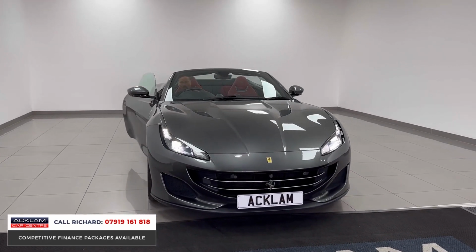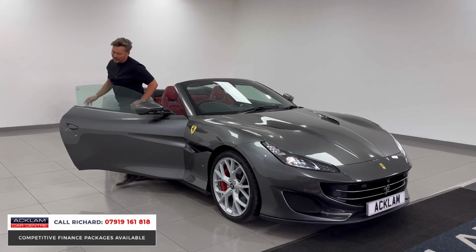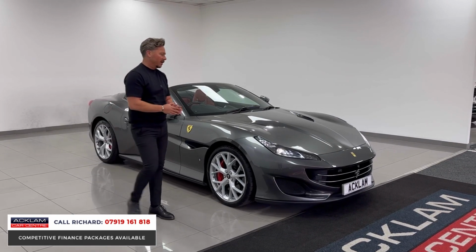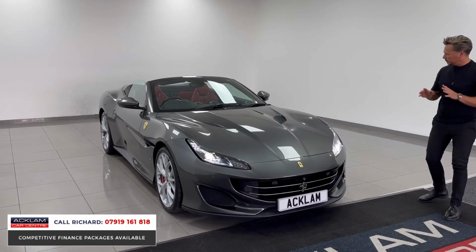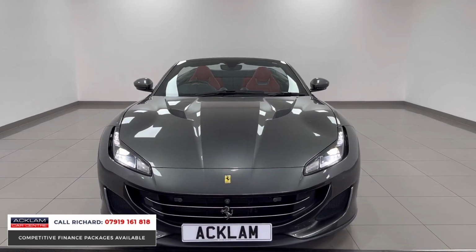So many benefits to owning this car, not only through the fact that it's lovely throughout, and I mean lovely condition, from the exterior condition, the wheels, the way it's been kept. The previous keeper was a gentleman who actually bought another Ferrari from us, and it's stunning. So let's start from the front end of this car. Grigio Silverstone is the colour.